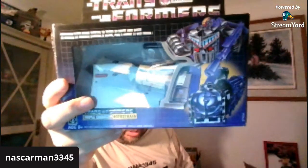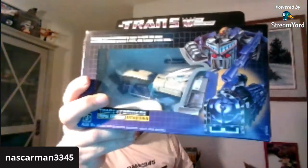Next one is the brand new reissue of Astro Train. Looking for $20. Transformers Astro Train. It was opened, but it now won't close up. I don't know why, but it's the Astro Train Transformers reissue from 2019. Anybody interested in this? $20. Great deal, guys. $20. The Astro Train.